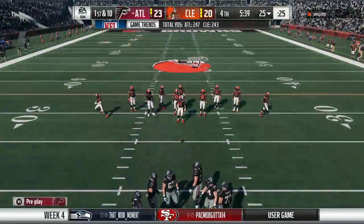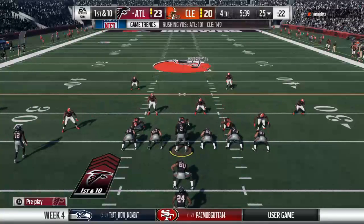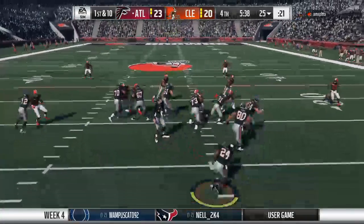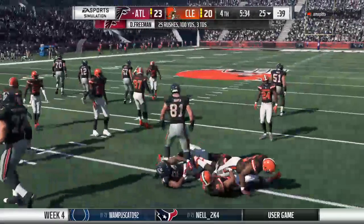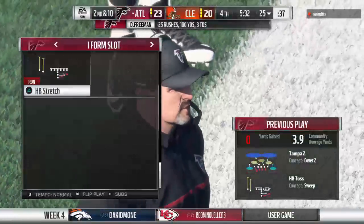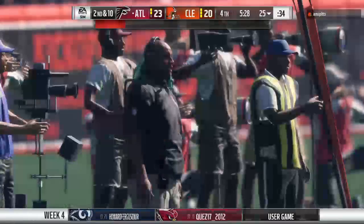Some good games going on in the early window. This might be the best of the bunch. They toss to Freeman. And for one of the few times here today, this run's not going to go anywhere. Officially no gain on the play, and it's second down.